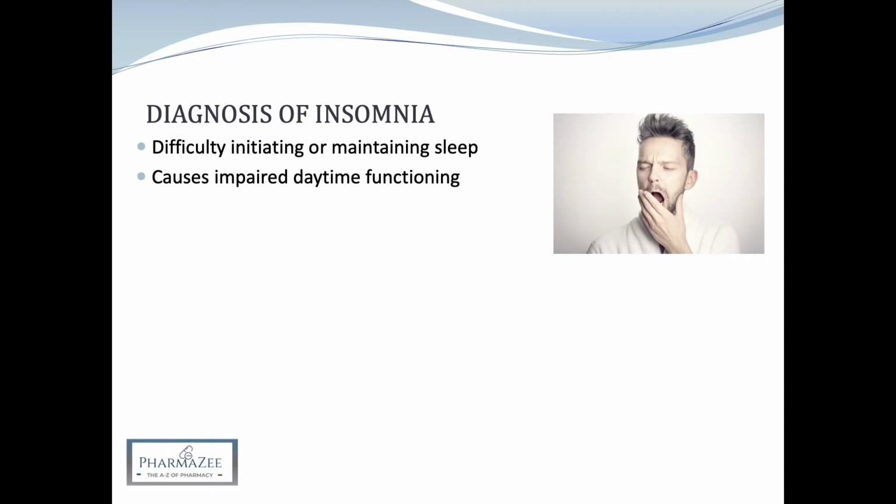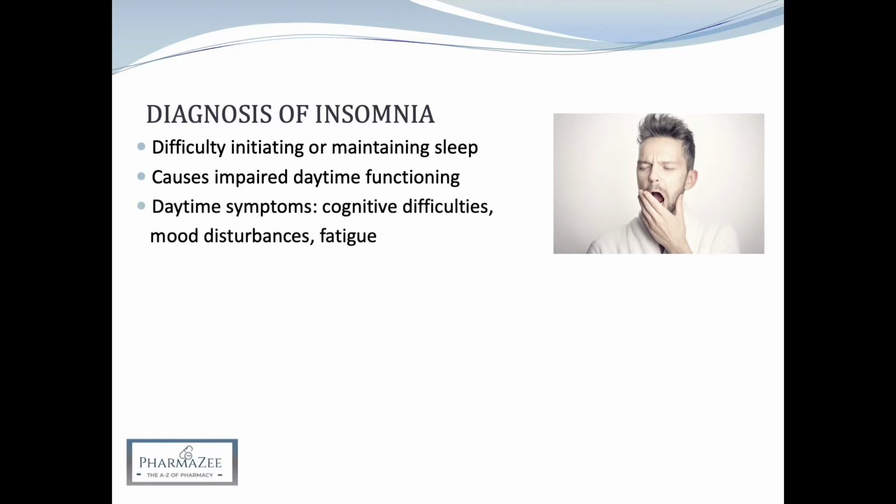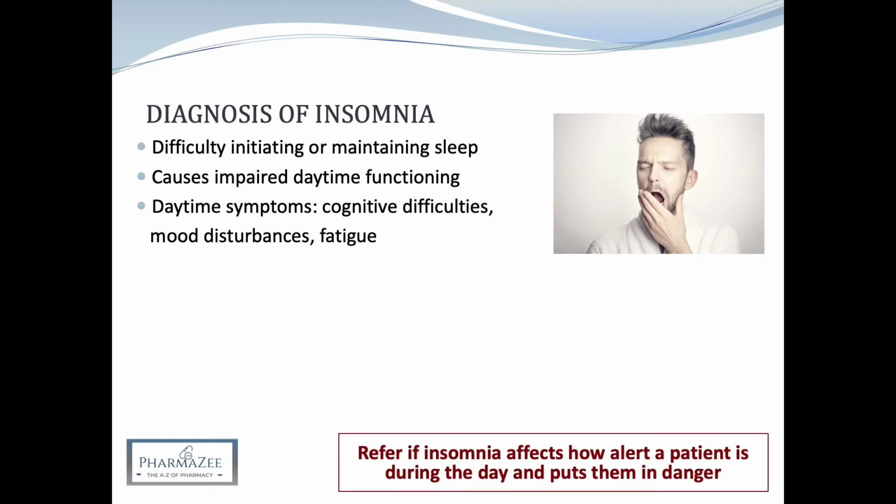The most common symptoms of insomnia are difficulty falling asleep, waking up during the night, or waking up early in the morning, as expected. Daytime symptoms typically include cognitive difficulties such as poor concentration and impaired memory, mood disturbances, in particular anxiety, depression and irritability, and fatigue. If insomnia affects how alert a patient is the next day and so puts them in danger from motor accidents or falls, for example, they should be referred to their GP for a routine appointment.